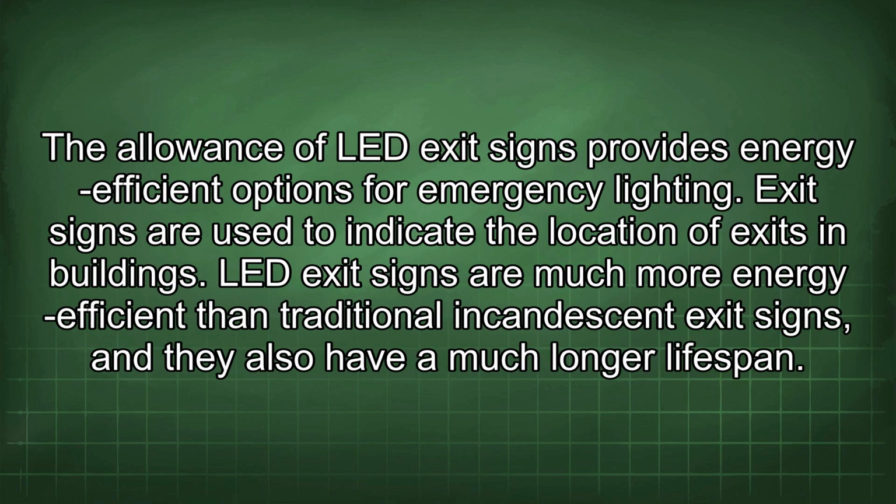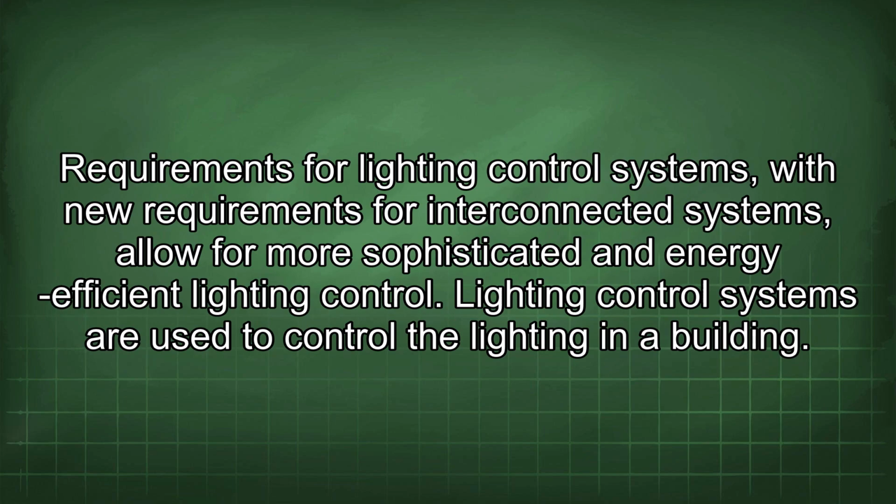The allowance of LED exit signs provides energy-efficient options for emergency lighting. Exit signs are used to indicate the location of exits in buildings. LED exit signs are much more energy efficient than traditional incandescent exit signs, and they also have a much longer lifespan. Requirements for lighting control systems, with new requirements for interconnected systems, allow for more sophisticated and energy-efficient lighting control.